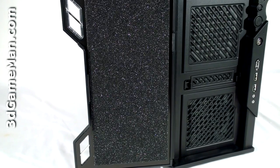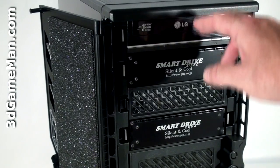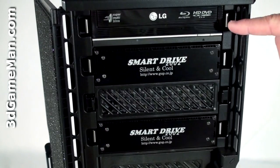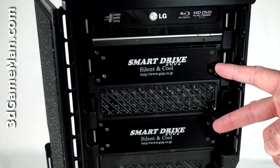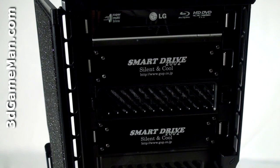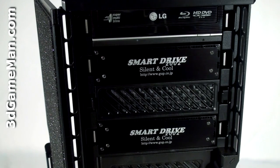Note that they have acoustic foam on the inside of the front door. There are 4 5¼ inch external drive bays and 1 3½ inch external drive bay. At the top is the optical disk drive, and they also include 2 serial attached SCSI hard drives in smart drive enclosures. These drives are configured in a RAID 0 setup for the primary C drive, but note that the system also includes a 1 terabyte hard drive for mass storage needs.